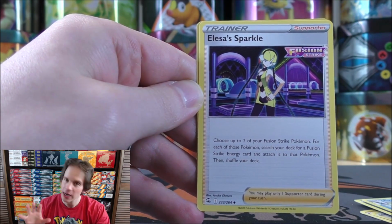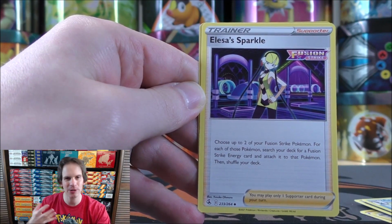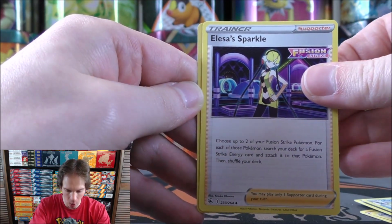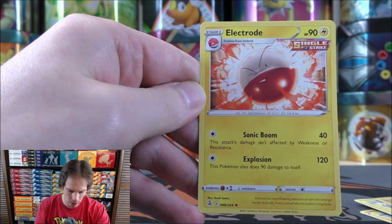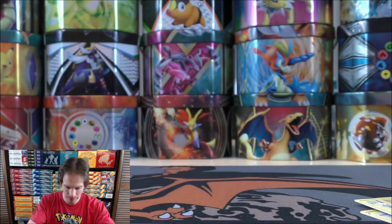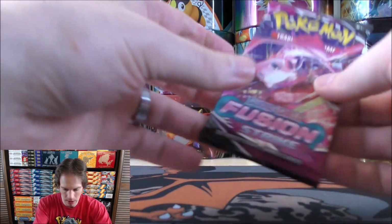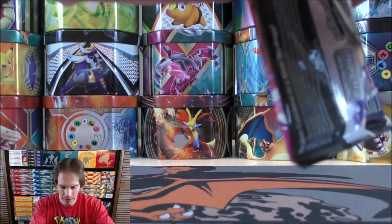So this card is very good just because anytime you can accelerate energy into play, attach more than 1 energy per turn, it is a great card overall. Morpeko would be the reverse holo, a common, and then Electrode as the final card. Speaking of Jungle, a couple of Electrode in that small set. Second to last pack now.